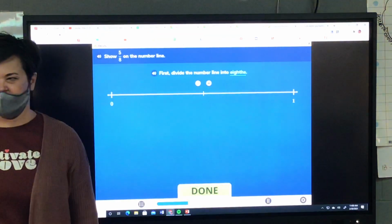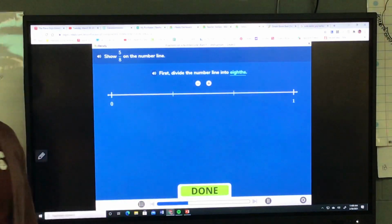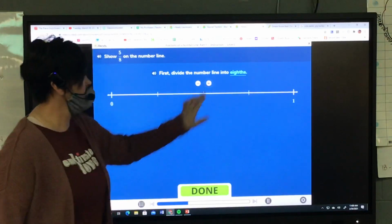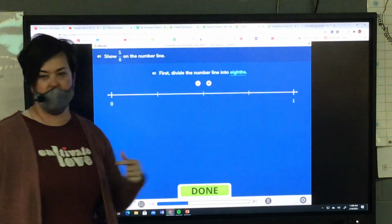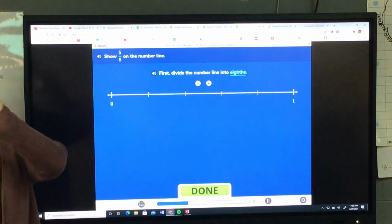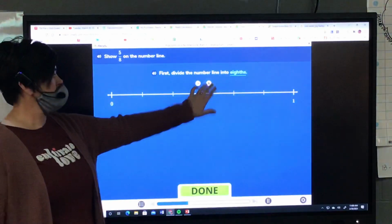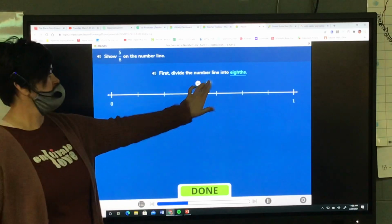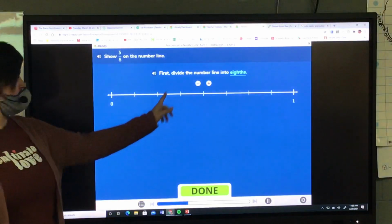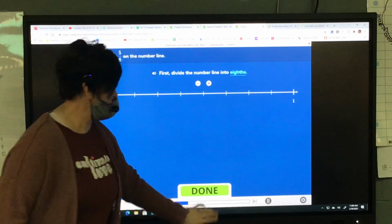How many parts do we have? 2. Are we there yet? No. How many equal parts? 1, 2, 3, 4. That's only 5, right? 6 equal parts. 7. 8. Stop. Yes. 1, 2, 3, 4, 5, 6, 7, 8. Okay.